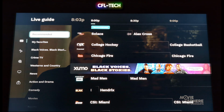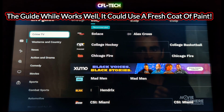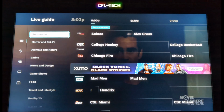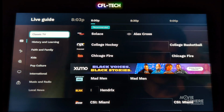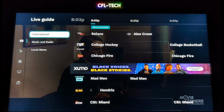They have over 350 live channels, which is great. And look at all of these categories. It's amazing. So it goes on and on. Look at this list here, just about something for everyone in all categories. And that's why they have so many channels on here, because of all of these categories. So it's really nice to see.